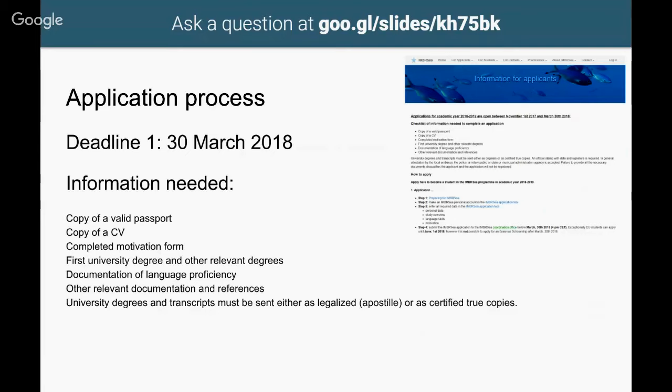We need also copies of the first university degree and other relevant degrees. So at least you need a bachelor degree in marine sciences, in sciences or something corresponding to it. So not a bachelor's degree in marine sciences, of course, but a bachelor degree in sciences. Then you need to have some documentation of language proficiency, because we ask you to be proficient in English, because the total program is fully in English. So courses are in English, all assignments are in English. So that's why we require all students to have a specific proficiency.